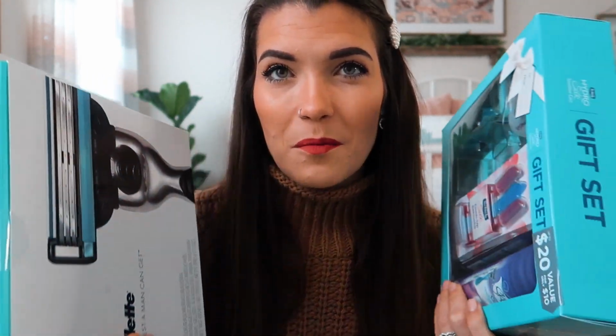Then I stock up on them, because then I literally never have to repurchase razors throughout the year. I never pay full price for razors because I just get a bunch of them, pay almost nothing for them, and then never have to pay full price for a razor throughout the year. It's such a good idea. It's such a little life hack.